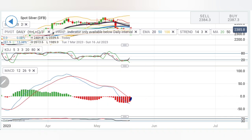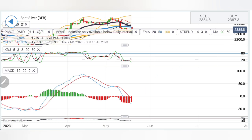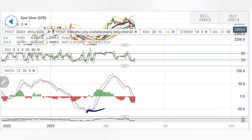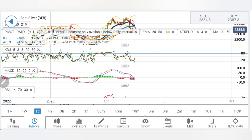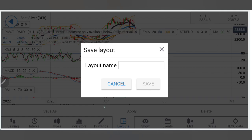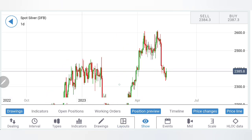Now, stochastic is also trading overbought, but candle sizes have flattened here. Possibility of a reversal exists high. Now you can see on the daily charts, it can try to retrace a little. Even if it has to drop, it must retrace a little on the upside. Stochastic at the bottom was slightly at oversold levels, but it has recovered on the daily charts. Now we have seen the charts, we have seen the indicators. Time for me to define the trading levels and strategies so that you can trade profitably next week.